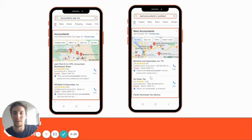Human beings are logical creatures, and they will click on the business with the best and most reviews first. If a third business down here had 127 reviews, 4.9 stars, the user that's searching for this is probably going to forego calling this business and call the top one and the bottom one first based on the reviews. So it's not just about ranking in the local pack, it's also about converting people in the local pack. And you do that through the quantity and quality of your reviews.